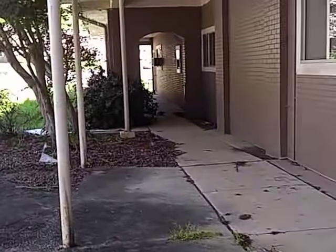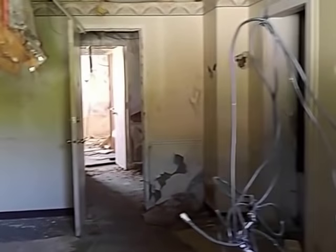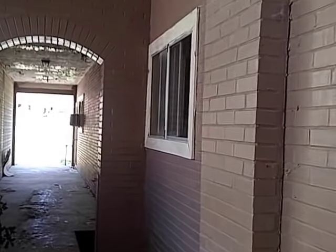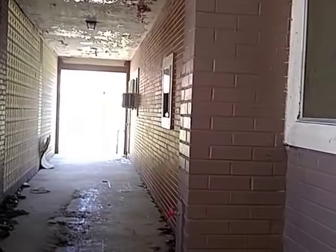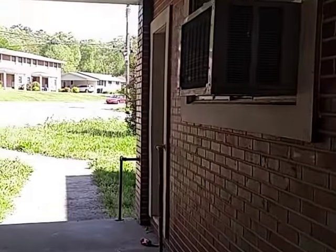More Coke machines in here. The hospital had been remodeled and they were adding on to it when it was bought out, and they just closed it and moved over to the new hospital, just left it sitting. It sat for years.